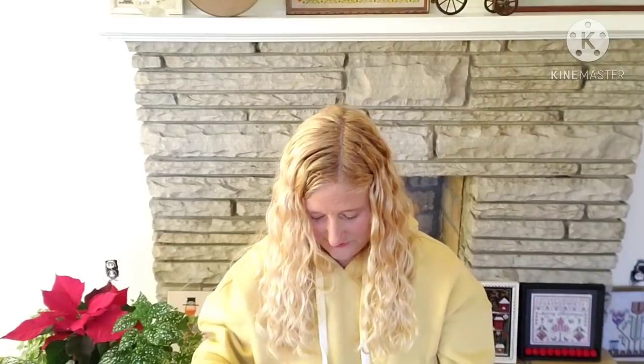And then this is a pattern I've wanted for so long. This is called The Embroiderous Stocking by Kathy Barrick. I really like this, and I want to stitch that and finish it. And of course, we want it done yesterday, but that's just not the way it's going to work out.